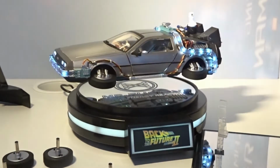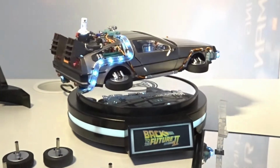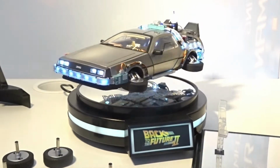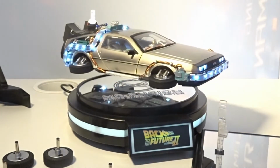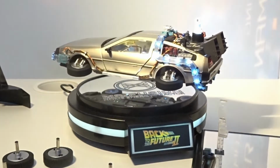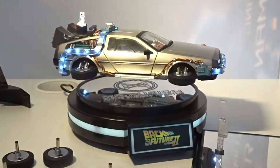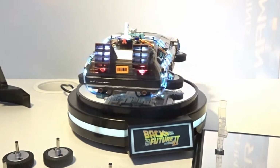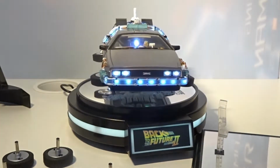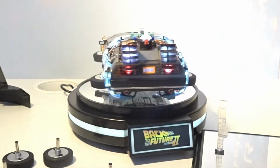What else can I say about this? This is an amazing collectible. This is my top five. I would say my first one is the Hot Toys 1989 Batmobile, 1/6 scale. This DeLorean from KidsLogic is a 1/20 scale.